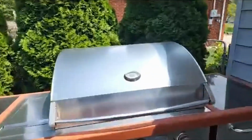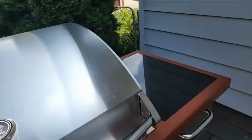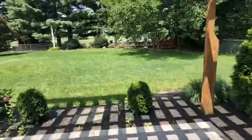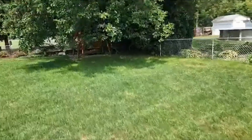There's that obelisk in the middle, which I found out that the pump in it works, but the bottom doesn't hold water. The lights don't work. So then they also took all the patio lights, so I had to buy all brand new patio lights.